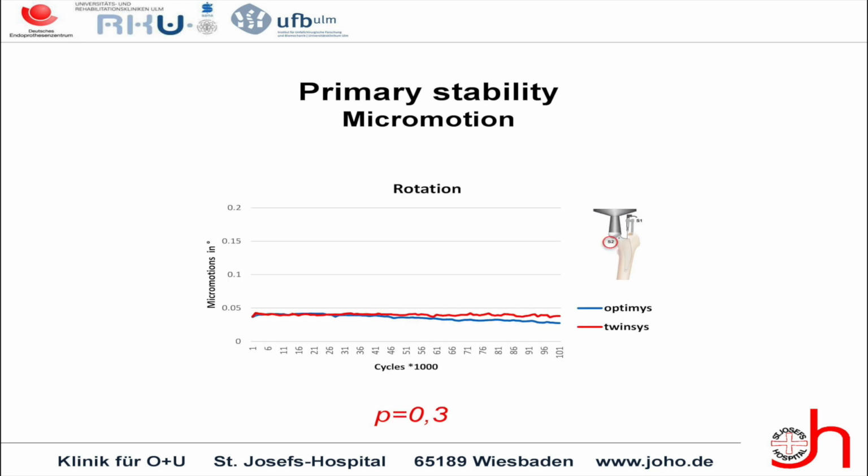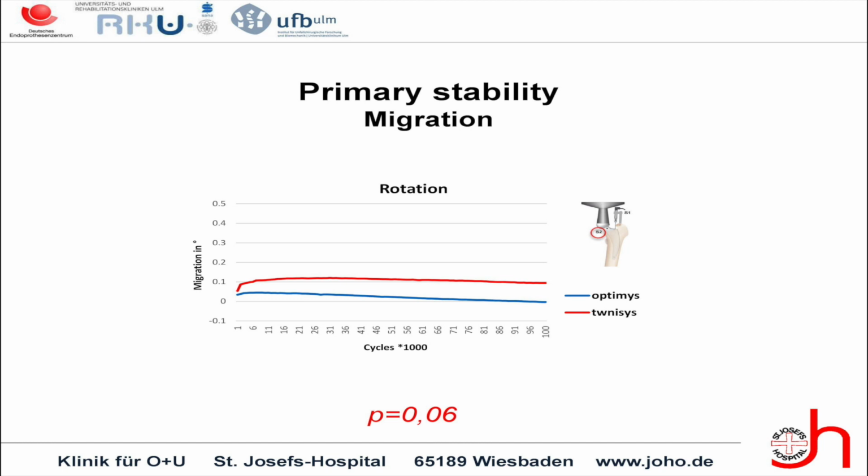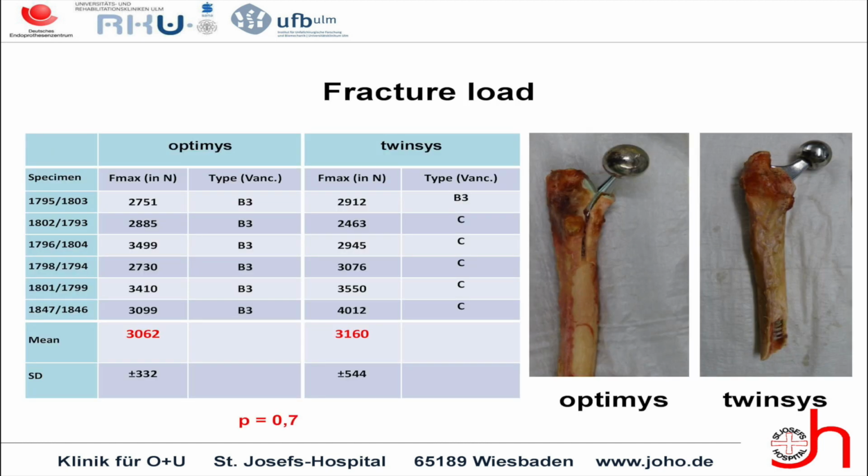Same for rotation, no difference. What about migration? There's no difference, no statistical difference. However, also a tendency of less migration in the Optimys stem. The same with rotation. So what about the fracture load in this step? It's again equal, it's the same. However, we have different fracture patterns.